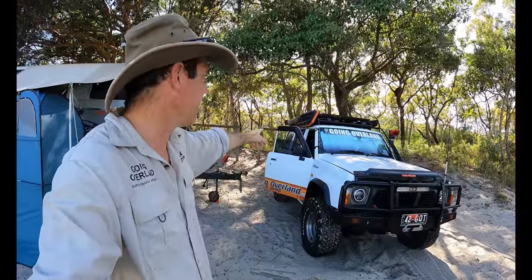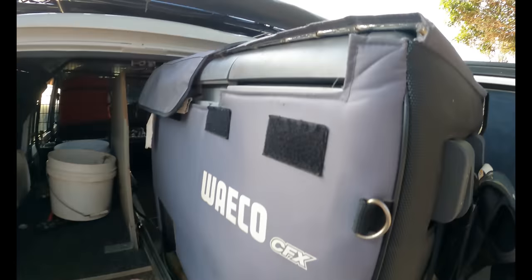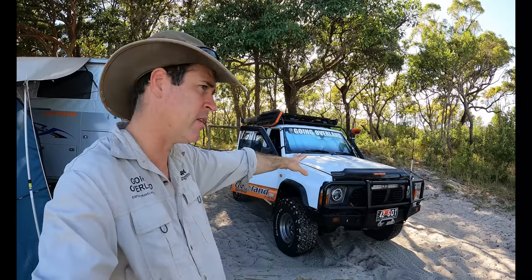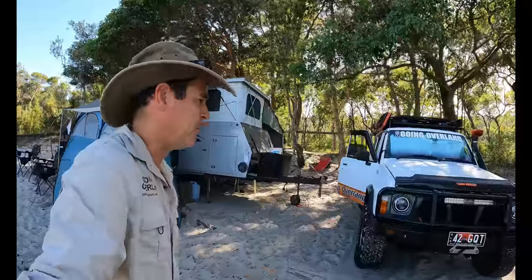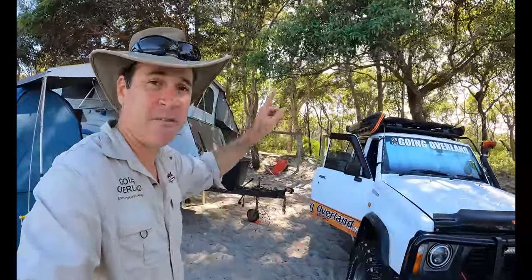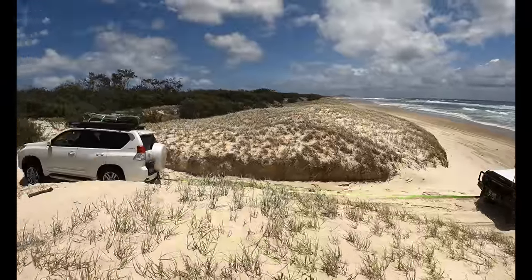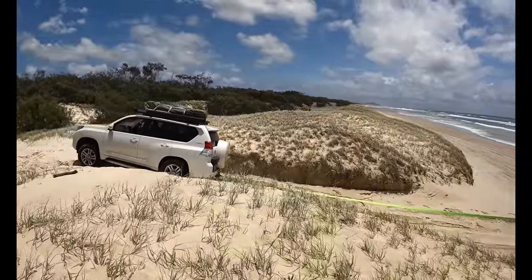Got one fridge in the back of the car, and we swap power between the car and the trailer for running that fridge. We've got an air compressor under the bonnet if we have to put a bit of air in the tires. We've got a winch, don't really need it on Moreton Island. Recovery boards, we've got four in the car, two on the trailer. Definitely need recovery boards. We already helped someone out this week, so that's a must have.